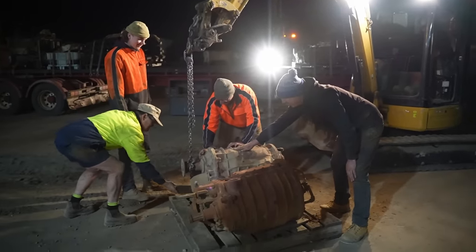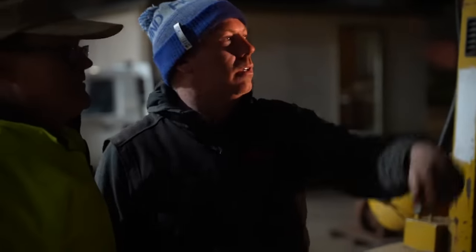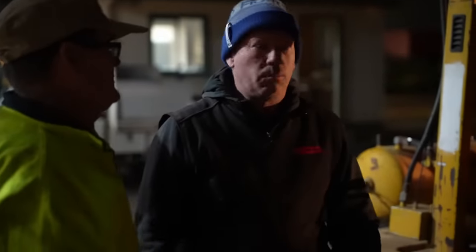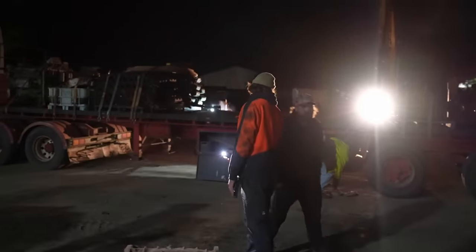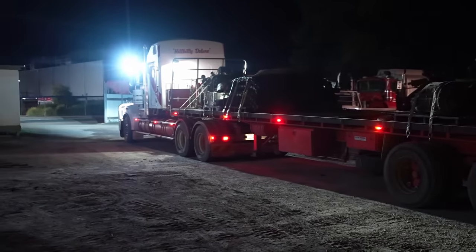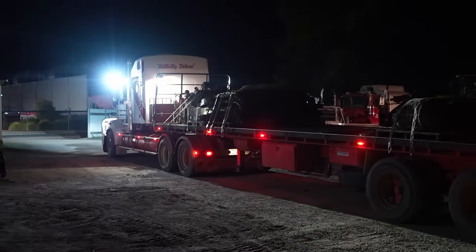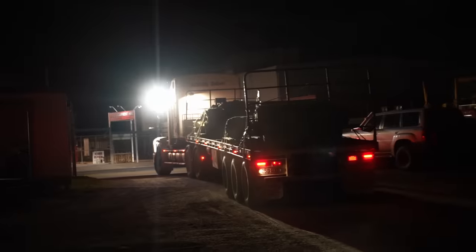Just putting the last loads on the trucks, everything's finished. We've gone through, found stuff we thought we'd never ever find, and it's just been brilliant. Jono and the boys, absolutely brilliant, mate. We couldn't have done it without them. They've got all the machinery, they got all the knowledge, the job's been done in a day. It's fantastic. These tanks have a new lease on life, and their journey continues as they help educate, amaze, and fascinate people from all over the world.